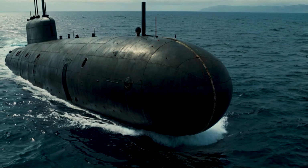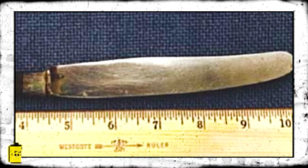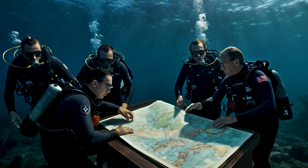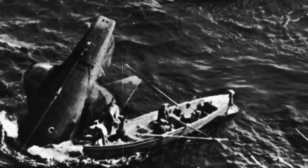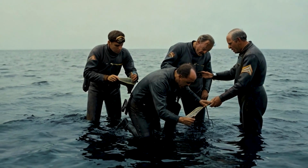First, there is no record that U-869 ever attacked an enemy ship. There are no torpedo launch or hit reports. Second, the wreck showed signs of a massive internal explosion, the kind produced by a torpedo exploding nearby, not a direct hit from the outside. So U-869 may have sealed its own demise. But this is not entirely certain.